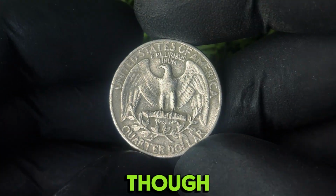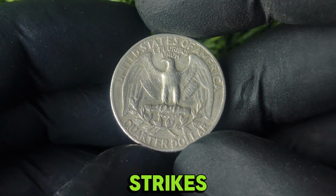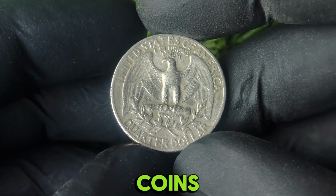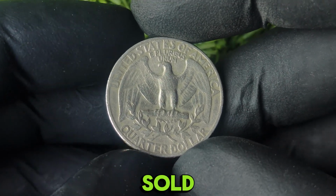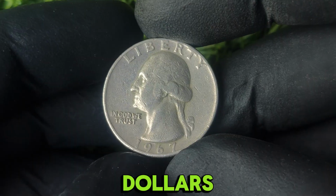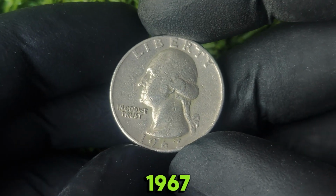Error coins, though, are a different story. Look out for double dies, off-center strikes, clipped planchets, or coins struck on the wrong metal. Some known 1967 errors have sold for hundreds, even thousands of dollars. So what should you do if you think you have a valuable 1967 quarter?